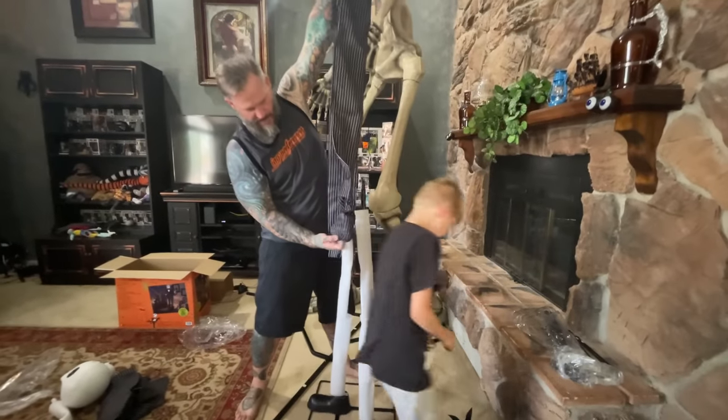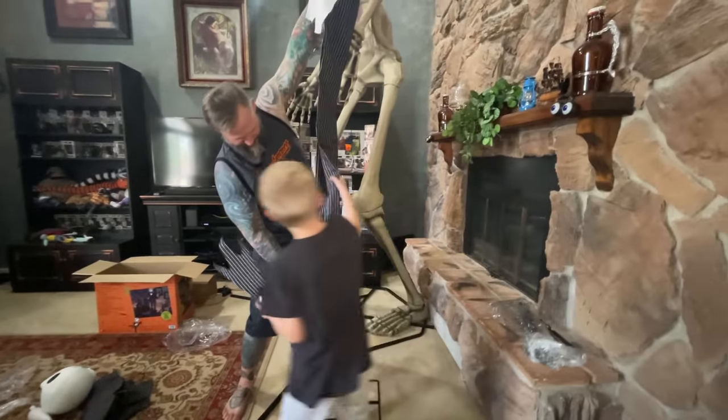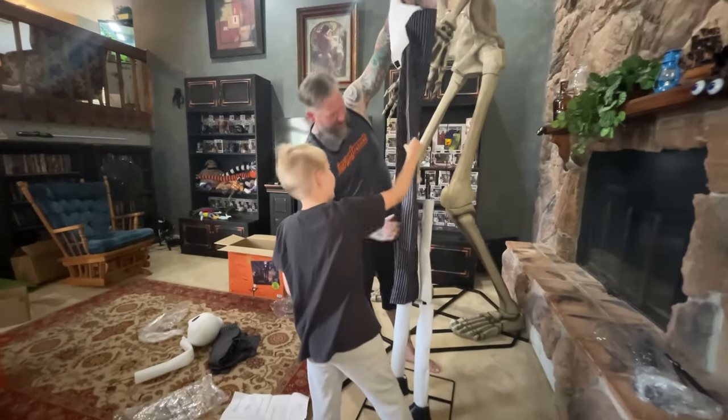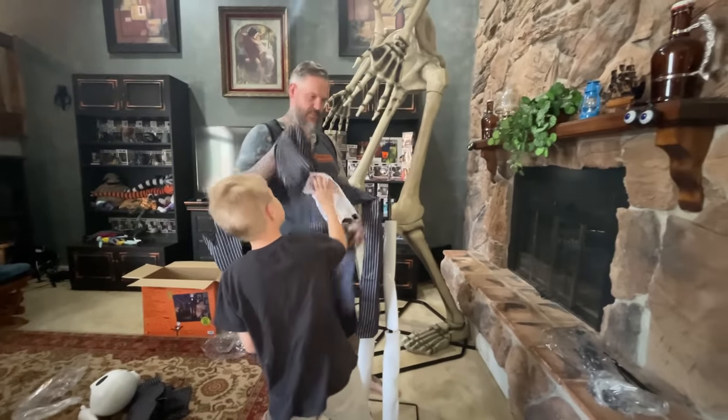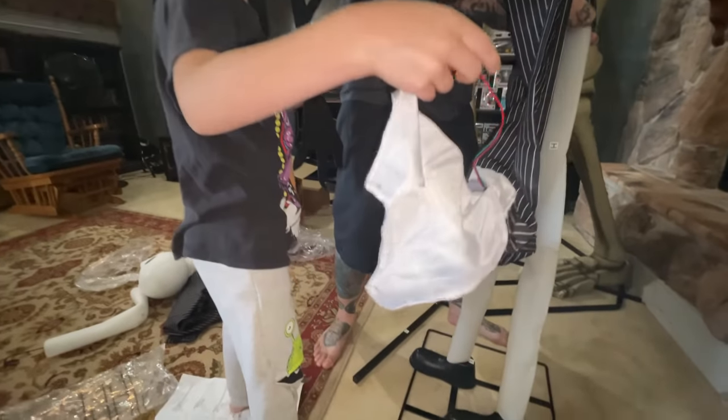I'll hold it over him. Mm-hmm. I know why Charles is excited, because Jack is the Pumpkin King. Oh, look, Tom. Jack is... This? He's the King of Halloween. That'll hold on, so it holds on to his body.